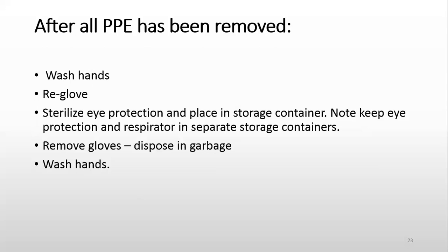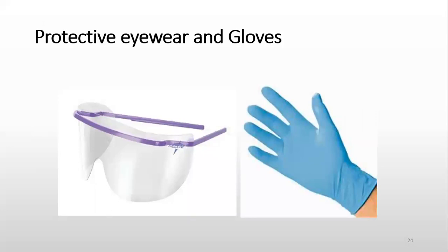Please refer to page 12 of your student guide. We're going to review guidelines for cleaning and disinfecting eye protection. When manufacturers' instructions for cleaning and disinfection of eye protection are unavailable, such as for single-use disposable face shields, consider the following. While wearing gloves, carefully wipe the inside, followed by the outside of the face shield or goggles, using a clean cloth saturated with neutral detergent solution or cleaner wipe.